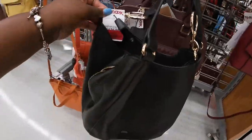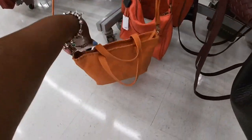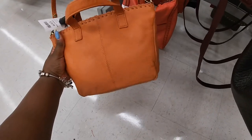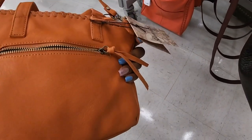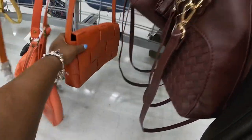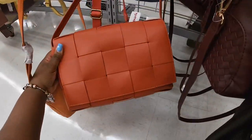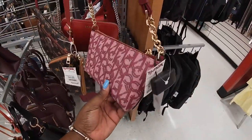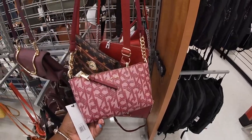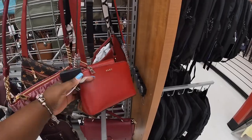Vince Camuto. Oh, red tag for $100. Almost fell. $40. The sack. No, Patricia Nash. Sorry. No, Suppressa. Get this one. Valentina Fiore, it is $70. Calvin Klein, $40. DKNY, this one is $50.